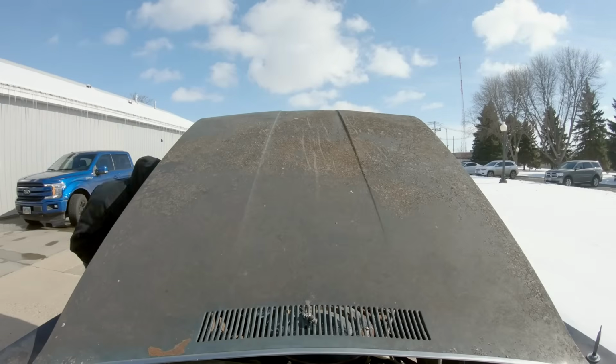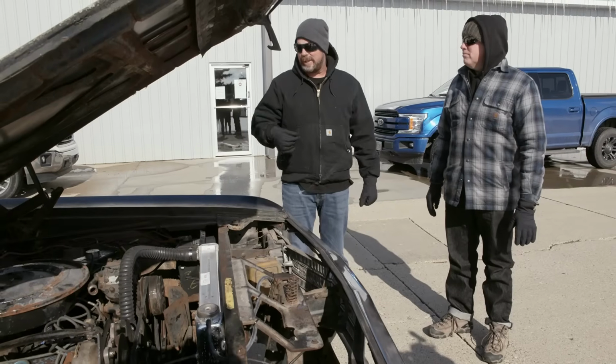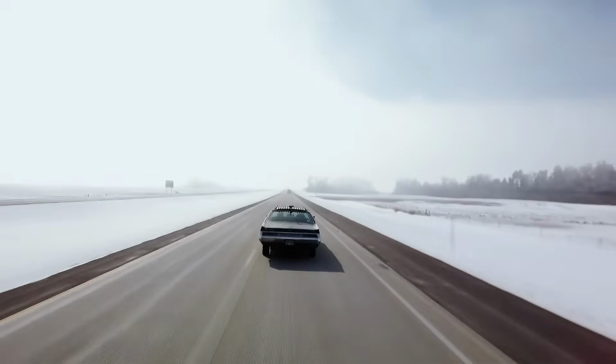Finnegan, tell them about the consequences of your crime. We lost the power steering belt, but we also just discovered the steering pretty much is non-existent. Had a lot of play in the wheel, and now we know why. The rag joint, it's missing the rag part. We'll fix it elsewhere.